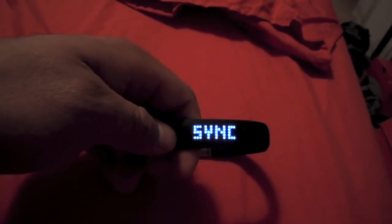So this is what happens when you take it in the shower, so definitely don't. I know there's a video that said that you could take it in the shower, but this happened pretty much immediately. As soon as I washed my face with some soap and water and looked at my Nike Fuel Band, it was going through this menu. So don't do that. Now I'm gonna see what happens if I plug it into my computer in the USB port.